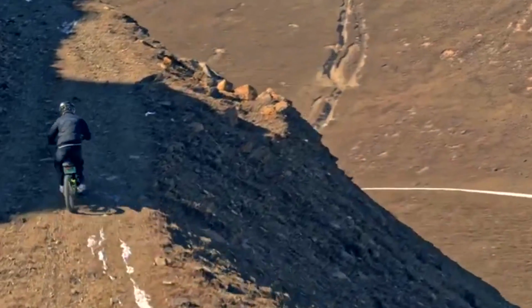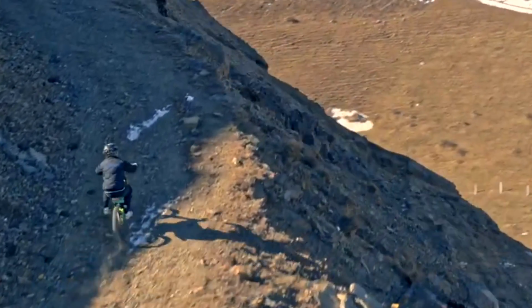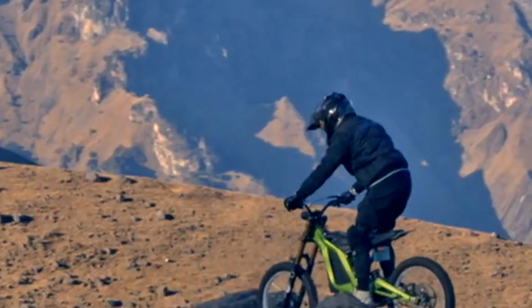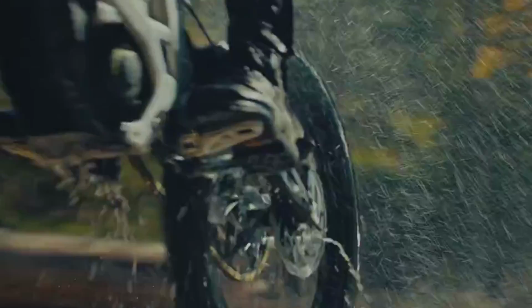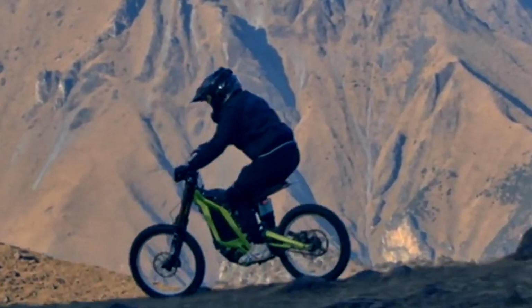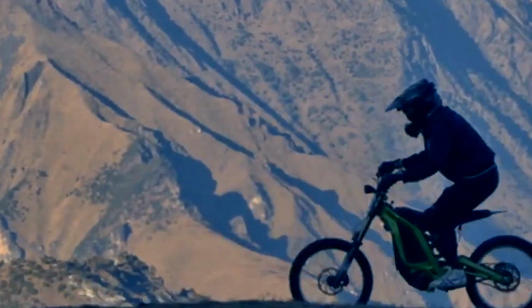And that is compared to our Sur-ron, which comes in at $3,900 regular price, but right now it's actually at $3,600. Meaning that the Sur-ron is $1,400 or 30% cheaper than the Segway dirt bike. And now I'm not hating on Segway, but just so people that are looking to buy one of these bikes know that Segway is actually just a rebranded version of the Sur-ron, and they are the same exact bike.